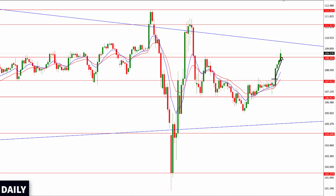For the fact we can see price actually close above this key level structure, which acts at the price value of 109.332. We can see the bullish candle right there, even though we have a little bearish pin bar at the top of this bullish formation. I have been emphasizing on the USD Japanese yen for the past weeks right now.